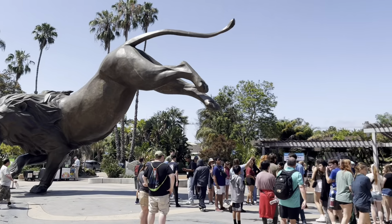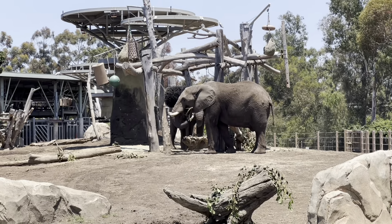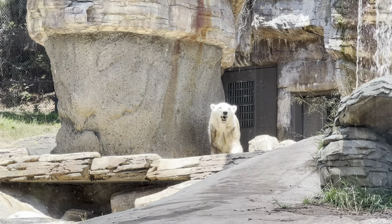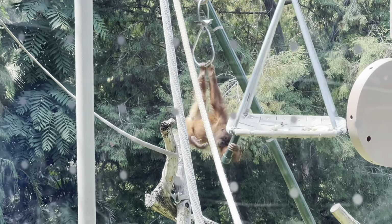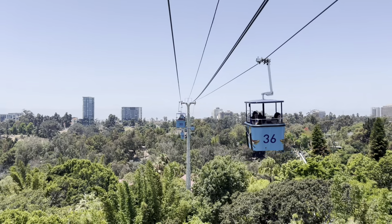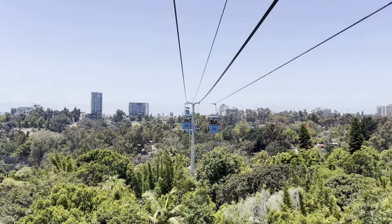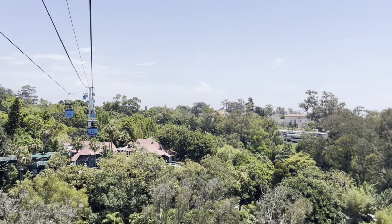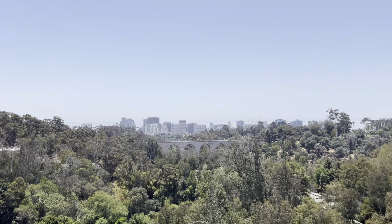Then I went to the San Diego Zoo, really enjoyed myself, and I will definitely tell you this was the best zoo I had ever went to. I got to see some elephants. I saw a polar bear for, I think, the first time in my life, and this baby orangutan was having the time of his life. Now, I will say my favorite part of the zoo was this sky ferry, which is basically just a sky lift, but everything you're seeing, all the trees, all the bushes, is in fact above the zoo, and you got a beautiful view of the San Diego skyline.